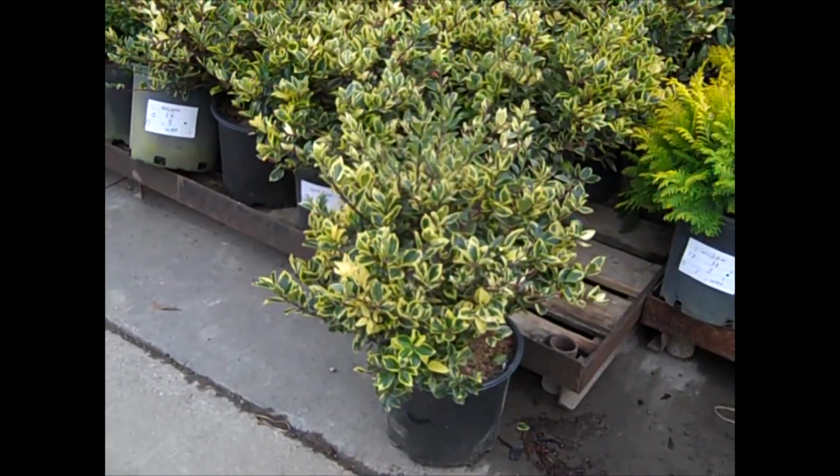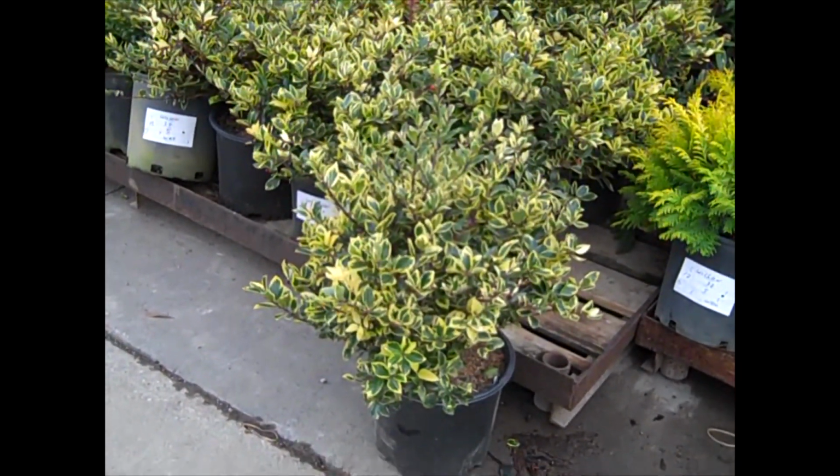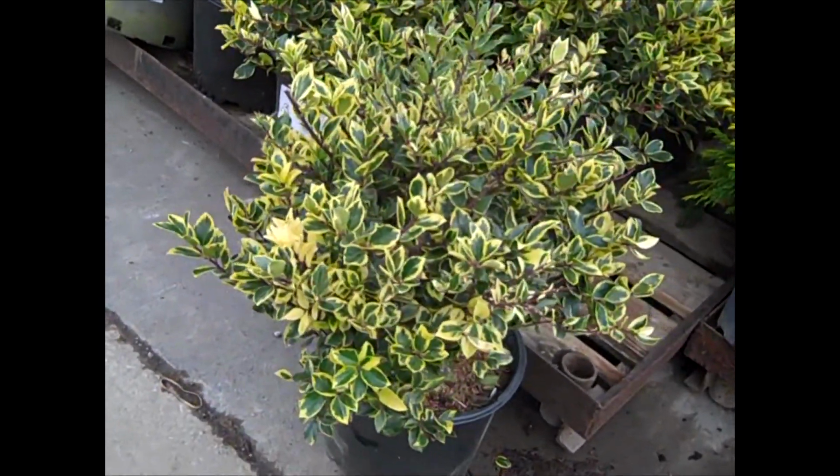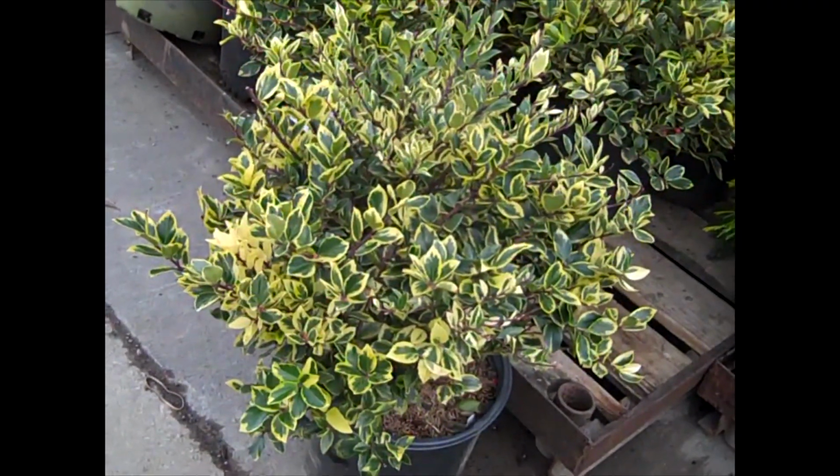Here's another plant that always gives us color. This is Ilex Honeymaid, and really nice 3-gallon plants here. Good shape to them. Ilex Honeymaid.